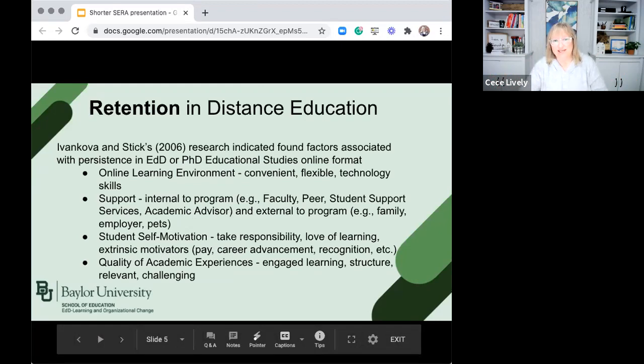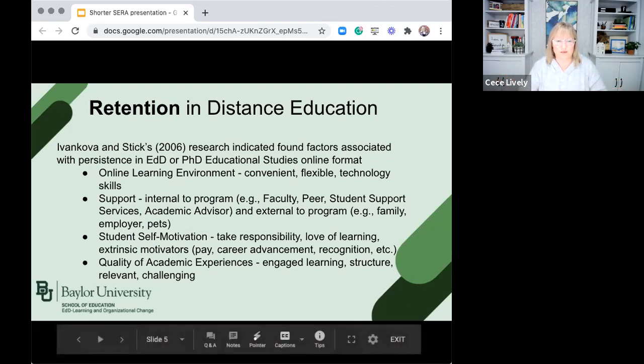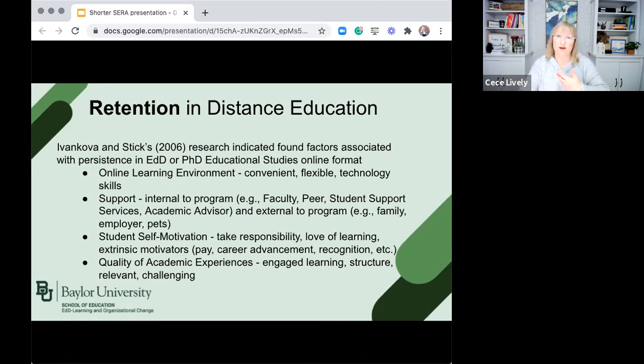When we talk about retention in distance education, here's some things we know. Ivankova and Stick did a great amount of research, and they found factors that were associated with persistence. So the online learning environment: is it convenient, flexible? Do students have the appropriate technology skills to be successful? When it comes to support, there are things internal to the program. Is there faculty support? Are there peer mentoring relationships? Are there student support services or academic support services that students can turn to? And then also external to the program: what does their family support look like? What does their employer support look like?